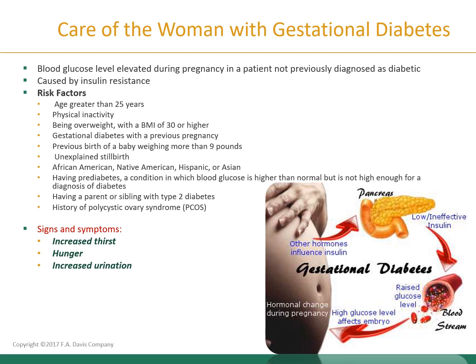Having prediabetes, a condition in which the blood glucose is higher than normal, but it's not high enough for an official diagnosis of diabetes. Having a family history of type 2 diabetes, and having polycystic ovary syndrome, or PCOS. They have insulin resistance as a sign and symptom, so it puts them at risk. Signs and symptoms are your same signs and symptoms with hyperglycemia, your 3 Ps: polyuria, meaning increased urination, polydipsia, meaning increased thirst, and polyphagia, meaning increased hunger.